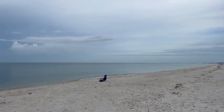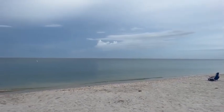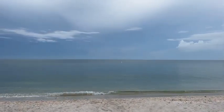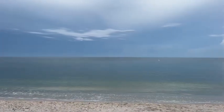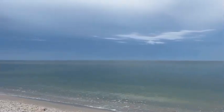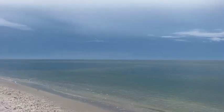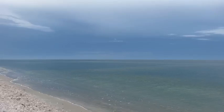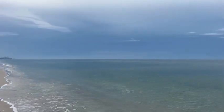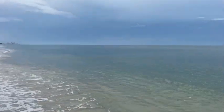Actually saw some gorgeous colors earlier this morning. Some cool lightning out in the Gulf. I'll be sharing some of the video from that in my first look video and my beach report. Water temperature is 88. Water's fairly calm, looking good. It's hard to see here with the sun not shining bright.